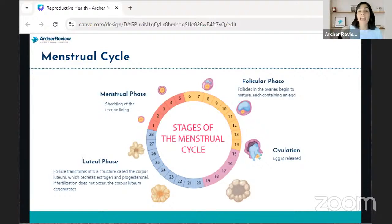The surge of FSH and LH is what makes ovulation happen. Ovulation is the goal, so the egg is released. Remember, it's getting released into those fallopian tubes, and then we enter our luteal phase. The predominant hormone during the luteal phase is progesterone. That hormone helps optimize conception. The luteal phase is always 14 days. It's the follicular phase that varies a little bit. So knowing those two things will help you, especially as we're talking about those combined oral contraceptive pills.